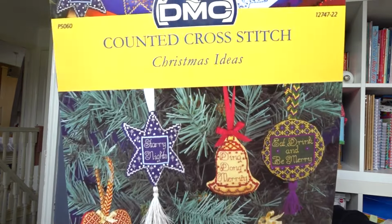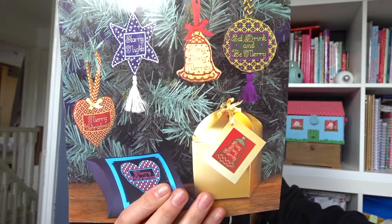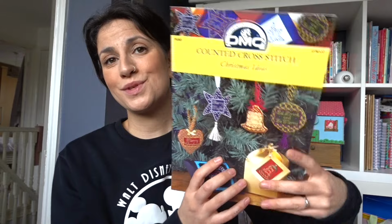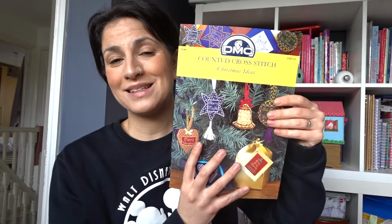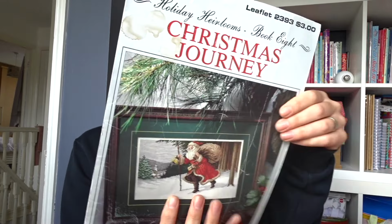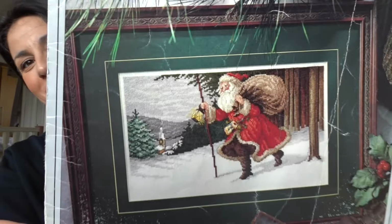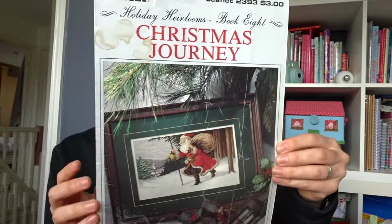This one is the Counted Cross Stitch Christmas Ideas by DMC. That one must have been my mum's because I don't recognise buying it. So there's that one. Christmas Journey by Leisure Arts. And look, this was my mum's, and there is actually a working chart inside. So I've got that one.